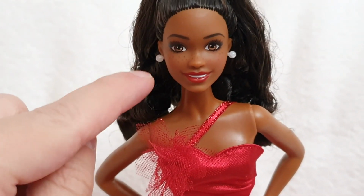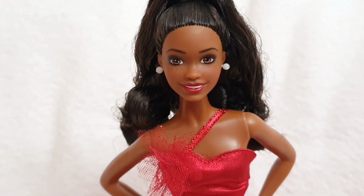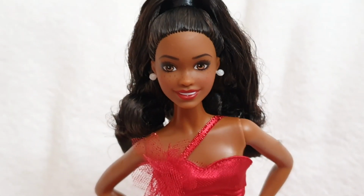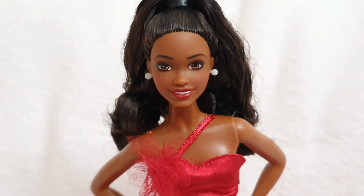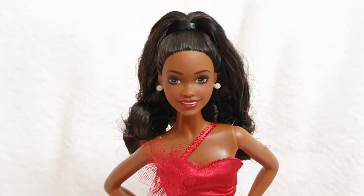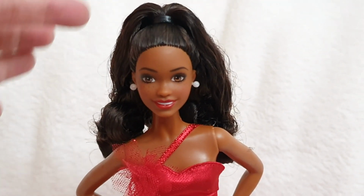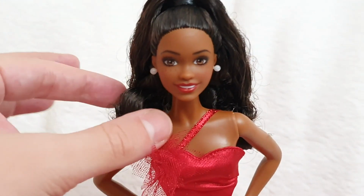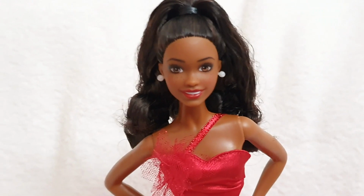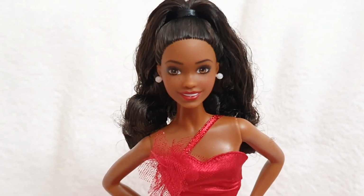And then she has these round earrings in a pearly color, because they aren't entirely white, that I actually tried, and they can be taken out. So that is pretty cool. And I also like the hairdo that they proposed for this particular doll, with the high ponytail parted in the middle and then being wavy as it goes down. Obviously it has a lot of gel for it to look okay in the box, and I will definitely be washing it and conditioning the hair.